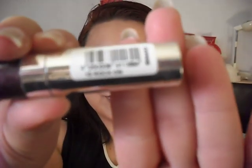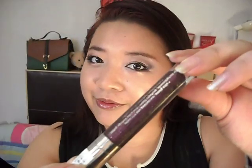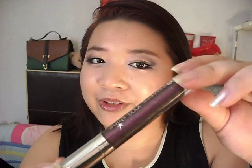So of course the last product that I used, as I mentioned about the face, the eyes is done. The lip color that I used today is a lip gloss. It's actually the Essence XXXL Shine Lip Gloss in the color 13 Rock On. It's a very nice lip gloss, a very unique color. Some people may not like it.